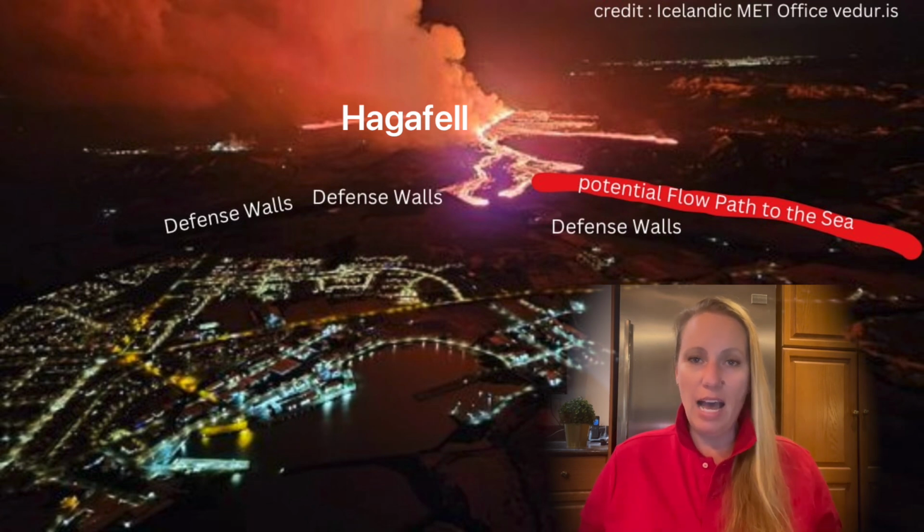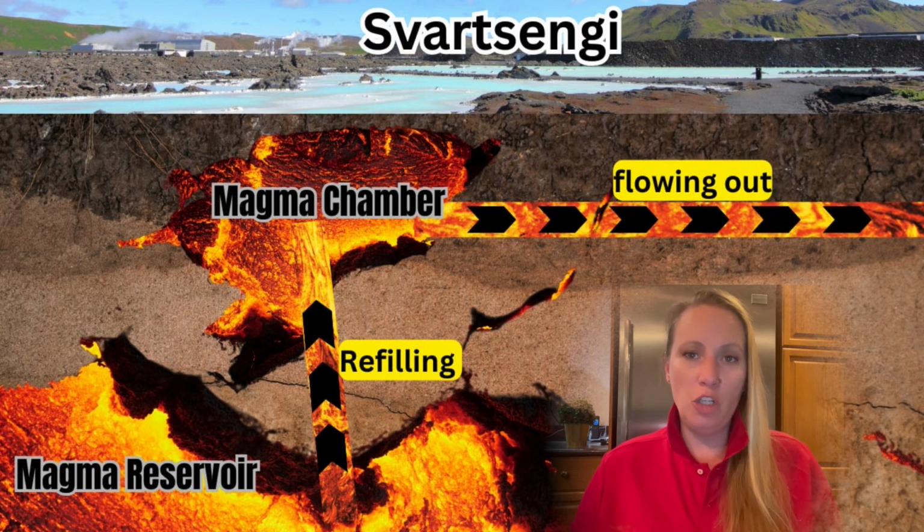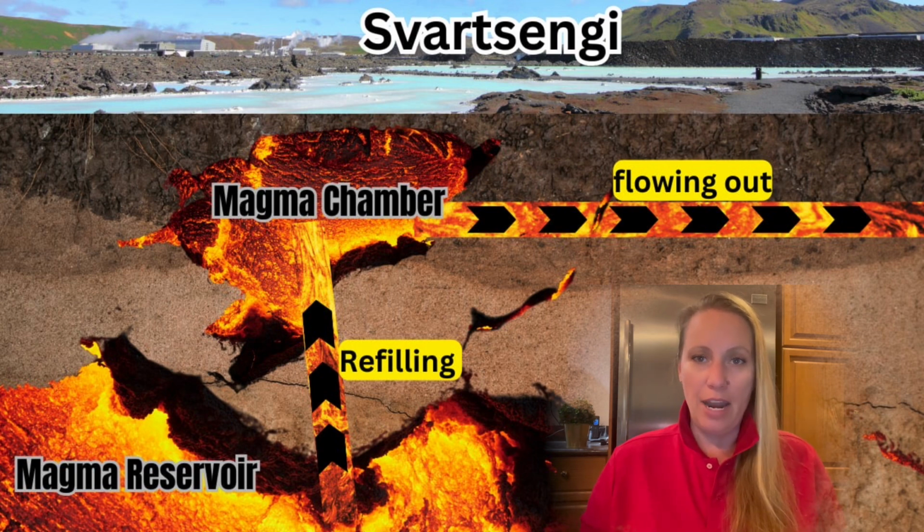And in light of that, we know the land rise under Svartsengi has continued at quite a good rate, so that we're now at about 16 million cubic meters. So the Icelandic Met Office says roughly 2 weeks we should be there, then we should see another eruption or intrusion.